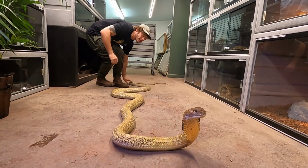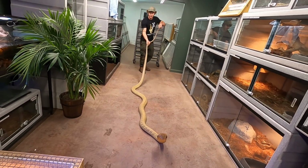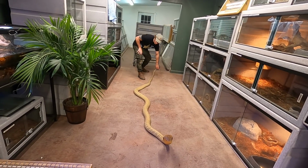Look at this. Look at the size of the snake. Get a good shot. Look how big the snake is. Look at the tail tip. It's way over here. Yeah. Look at that. That's a huge King Cobra. That's a long snake.